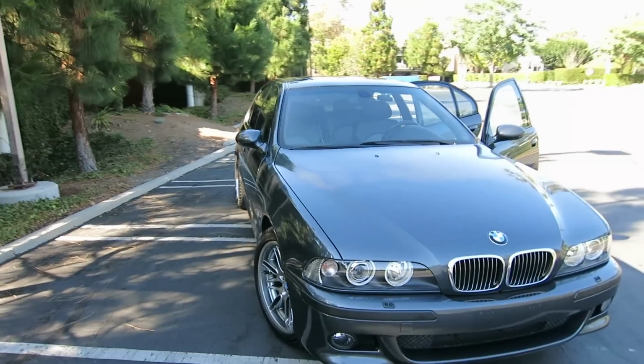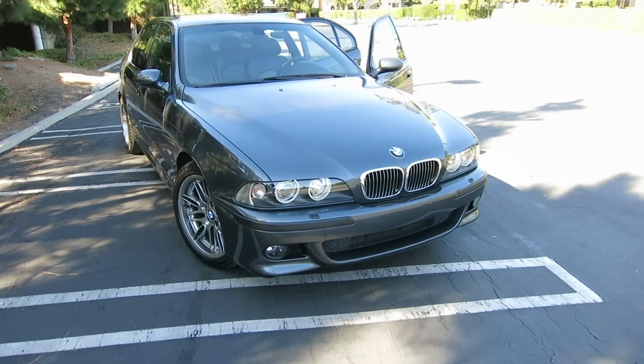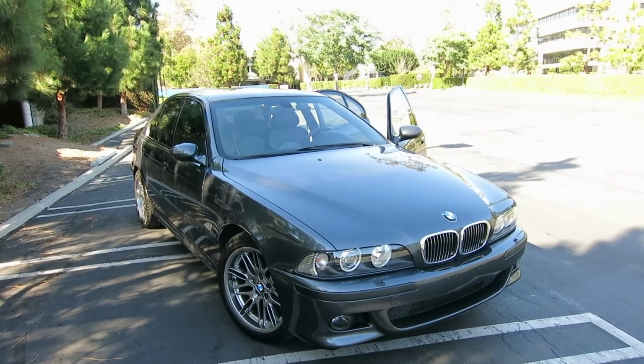I did have the AA code for carbon buildup, like all of these do, and recently remedied that with a Shark Injector tune, which I'm very happy with. There's a video on the channel of how you can install that on your M5.